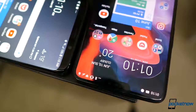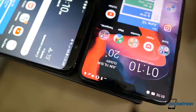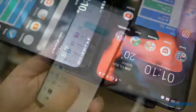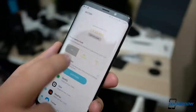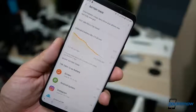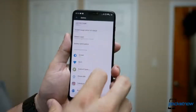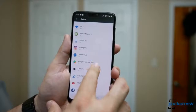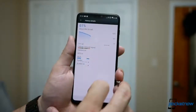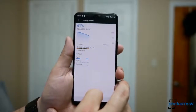Now, the talk of battery life is really controversial because even if the Galaxy S9 Plus sports a slightly larger battery, I feel the OnePlus 6 does a better job at keeping that battery charge. Don't get me wrong, both devices get through the day just fine, but I've always ended the day with at least 20% more battery on the OnePlus, and honestly I think it has everything to do with all the applications that are loaded in the background on this device.